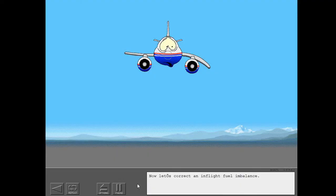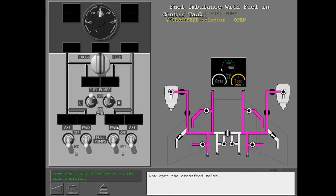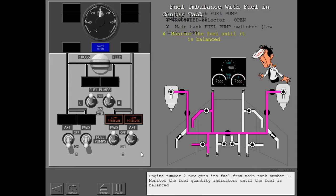Now let's correct an in-flight fuel imbalance. The first example is an in-flight fuel imbalance with fuel in the center tank. To correct this imbalance, first turn off the two center tank fuel pumps. Now open the cross-feed valve. Next, turn off the fuel pump. Engine number 2 now gets its fuel from main tank number 1. Monitor the fuel quantity indicators until the fuel is balanced.